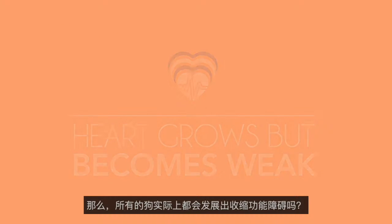So do all dogs actually develop systolic dysfunction? Yeah, always one of those interesting questions. It turns out that most diseases that cause profound dilation of the heart ultimately lead to systolic dysfunction. Okay, and you said the heart is getting bigger. So Adrian, is a big heart a problem? Usually we say, oh, he has a big heart and that's good, but is it good for dogs?